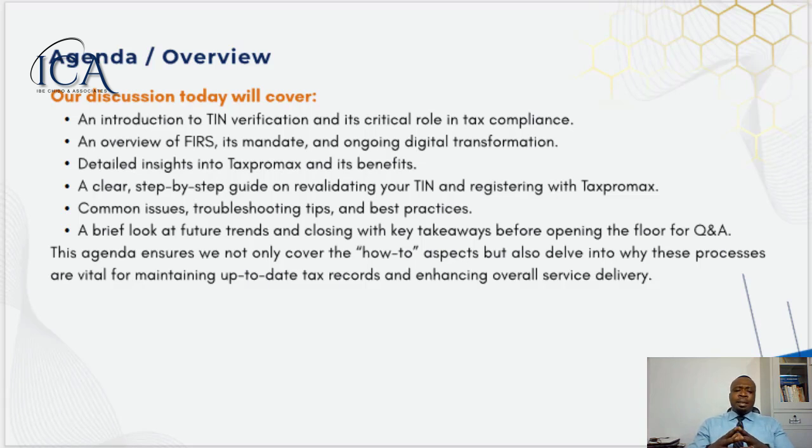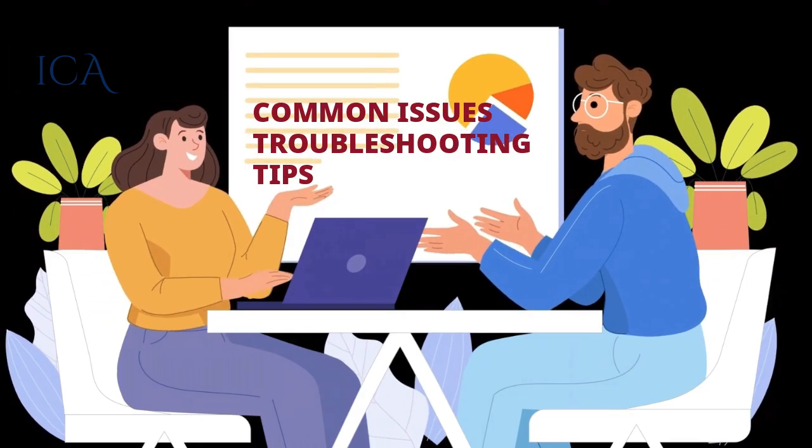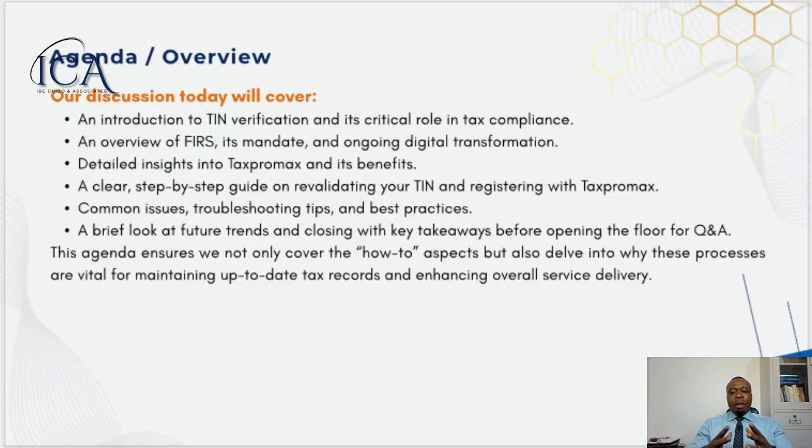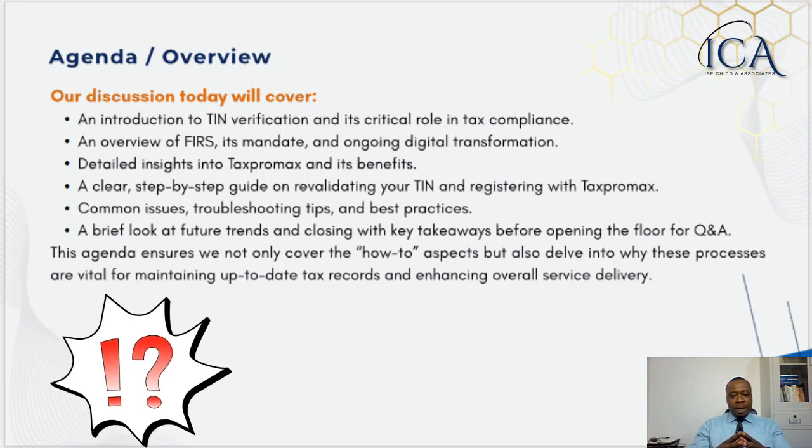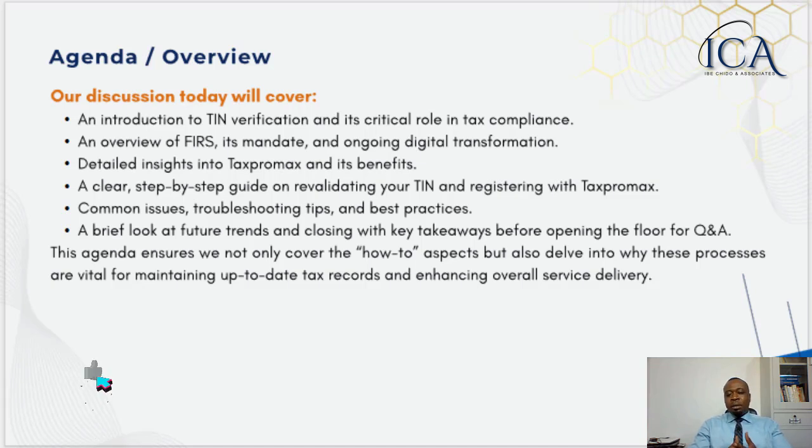And then we'll look at a step-by-step guide on revalidating your TIN and registering with Taxpromax. We'll also take a look at common issues, troubleshooting tips, and best practices. Finally, we'll have a brief look at future trends and close with key takeaways before opening the floor for Q&A. This agenda ensures we not only cover the how-to aspect, but also delve into why these processes are vital for maintaining up-to-date tax records and enhancing overall service delivery.